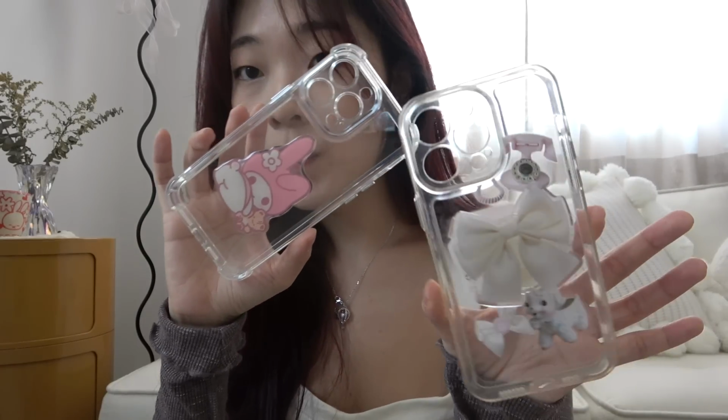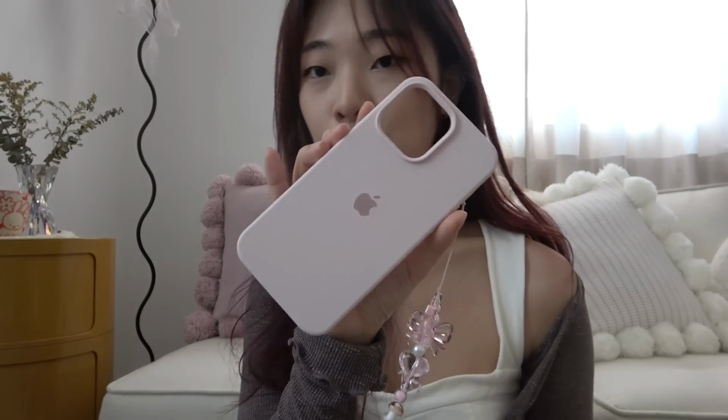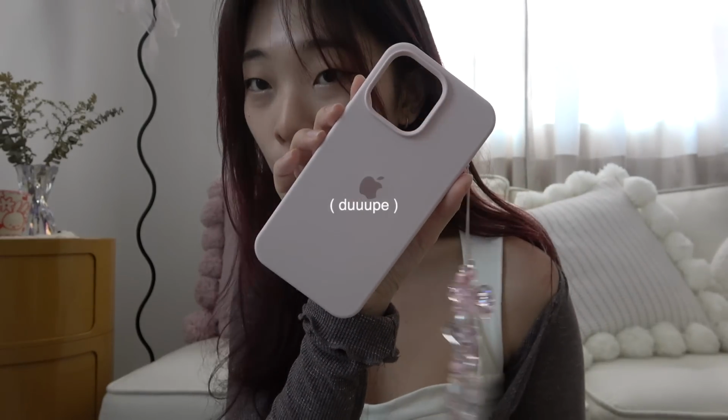This is a similar clear case that I got, and I got this pop socket for free. And this is an Apple silicone case dupe. I like how the Apple logo is small and tiny. The silicone case for the iPhone 6s series used to have a logo like this, and I didn't even know they changed that until recently. I went to the Apple store and I saw that the case that they have for the iPhone 14 is not this logo, it's way bigger, and that was when I realized, oh, my fake silicone case is so fake.